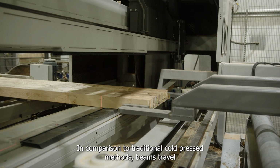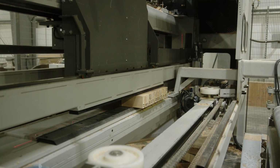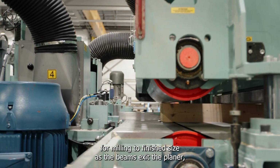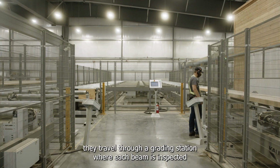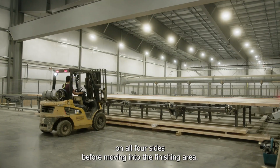methods. Beams travel automatically through the crosscut saw, where they are trimmed to final length. Then they move through the four-sided beam planer for milling to finished size. As the beams exit the planer, they travel through a grading station where each beam is inspected on all four sides before moving into the finishing area.